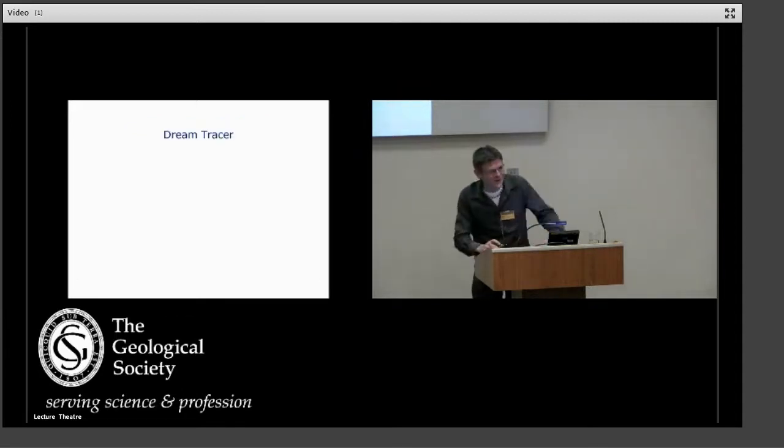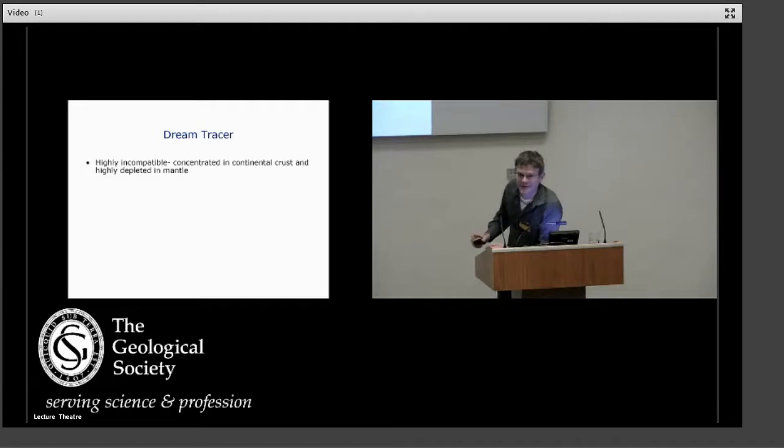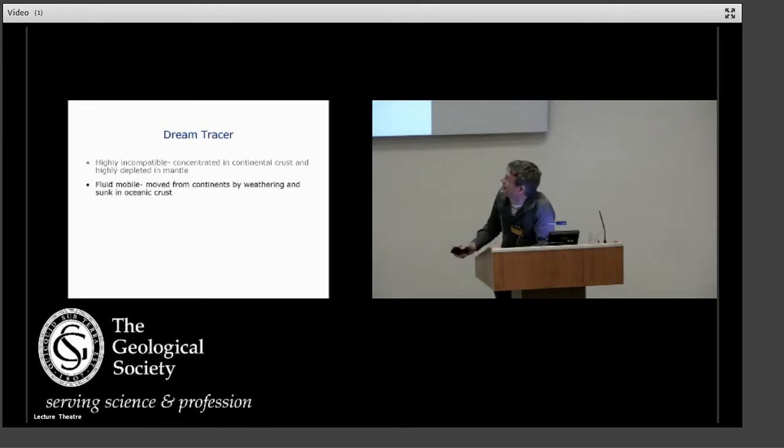I thought we should run through what would make your ideal tracer. What you want is that it's highly incompatible, so it doesn't want to hang around in the mantle. It gets transferred to the melt and hence to the continent, so it's pre-enriched at the surface. Then it needs to be sufficiently fluid mobile that during erosive weathering processes, it gets transferred from this reservoir in the continents into the oceans.